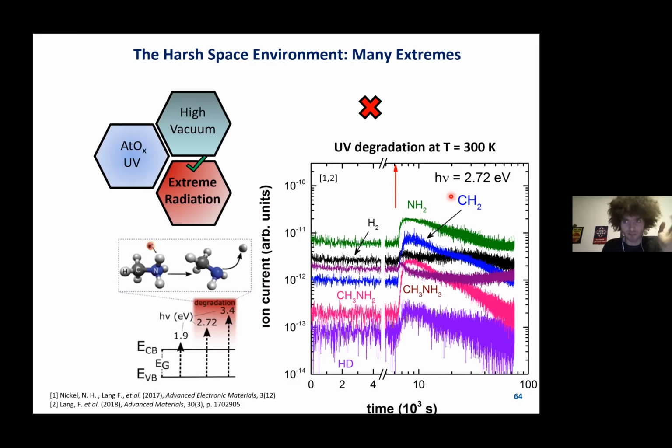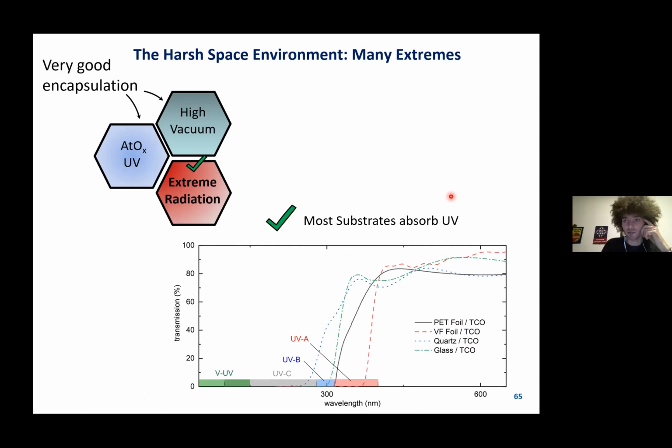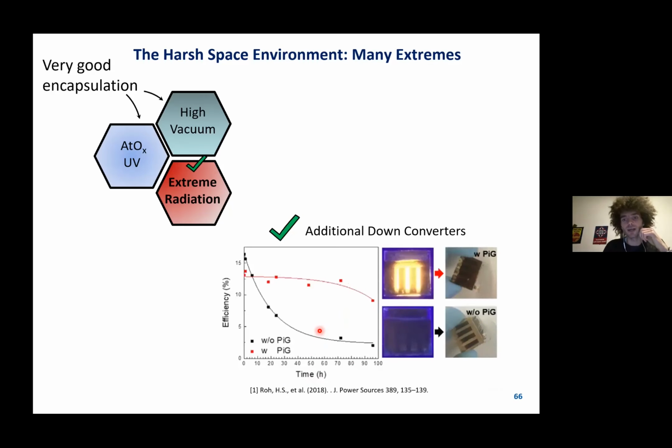This is a problem for any space application, so we will need a very good encapsulation. Luckily, most substrate materials block harsh UV light in space. Here are just some examples. But then you could go one step further and use additional down converters to avoid UV light and by that protect the perovskite. So this would be one additional challenge.